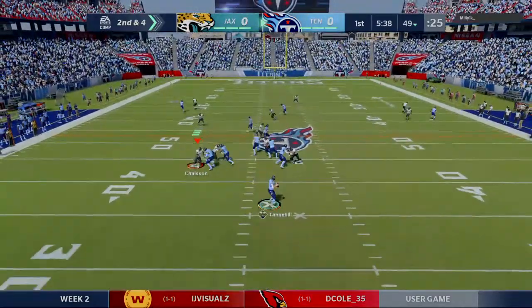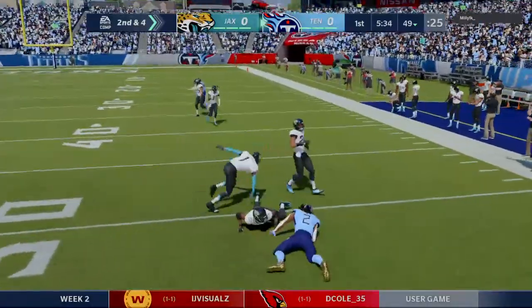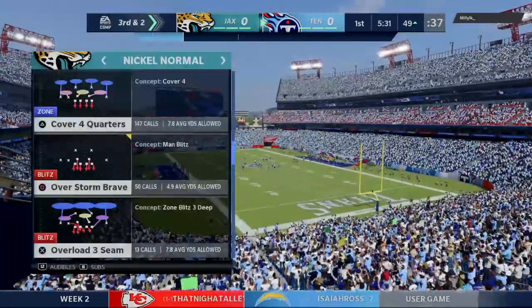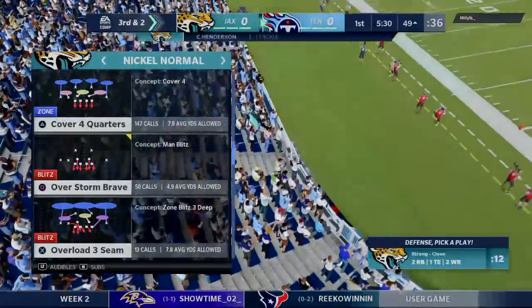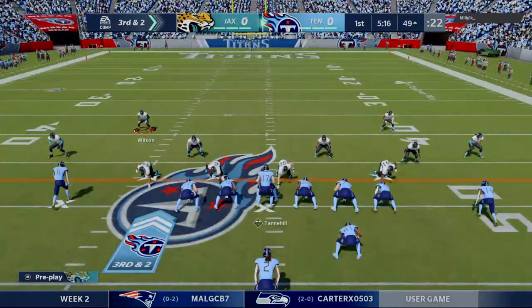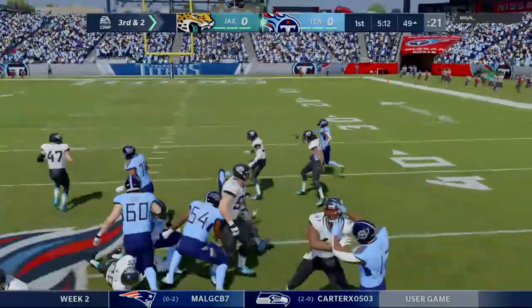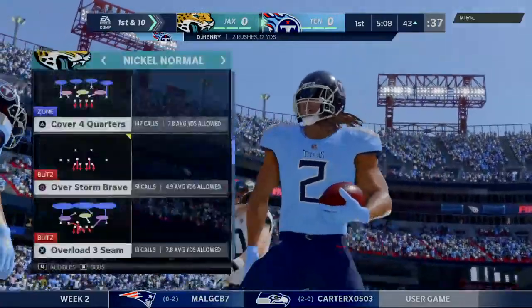From the gun, here's Tannehill. And right side, Henry's got it. And he is across midfield, from his own 49 to the other 49. A gain of just 2. That's a good job there by the corner. We do talk about this a lot, that a lot of corners see their job as simply covering receivers. Tackling isn't everyone's thing. But in this case, he came up quickly and made a nice, sure tackle. And he will have a Titans first down.